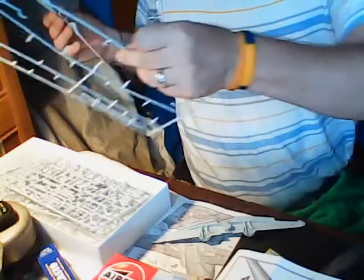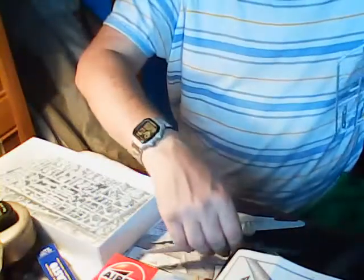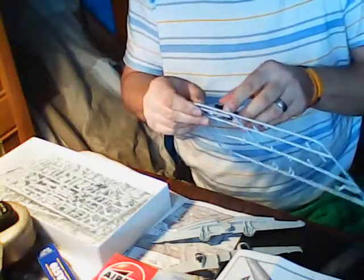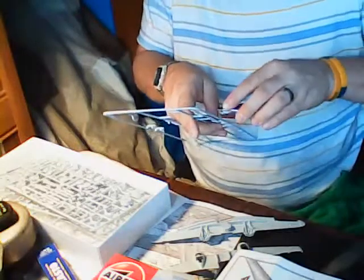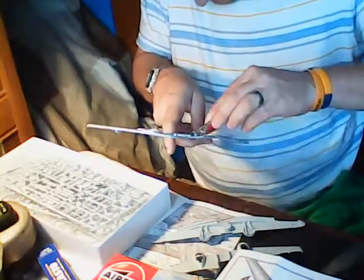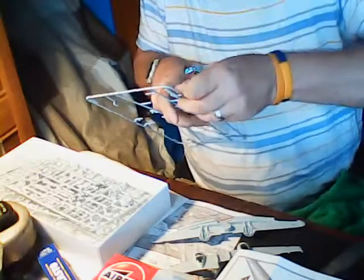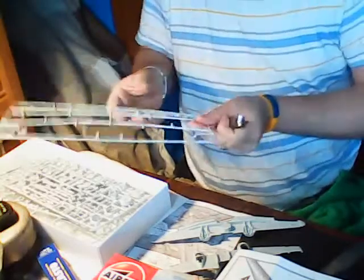There we go. The second piece is out. And we will need this piece as well in a little while. So if we just get it all prepped. Which sometimes is easier said than done.